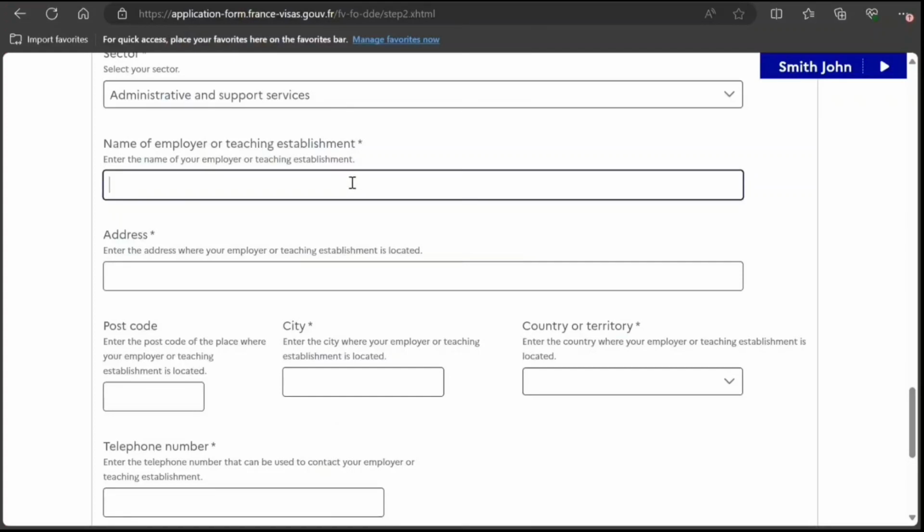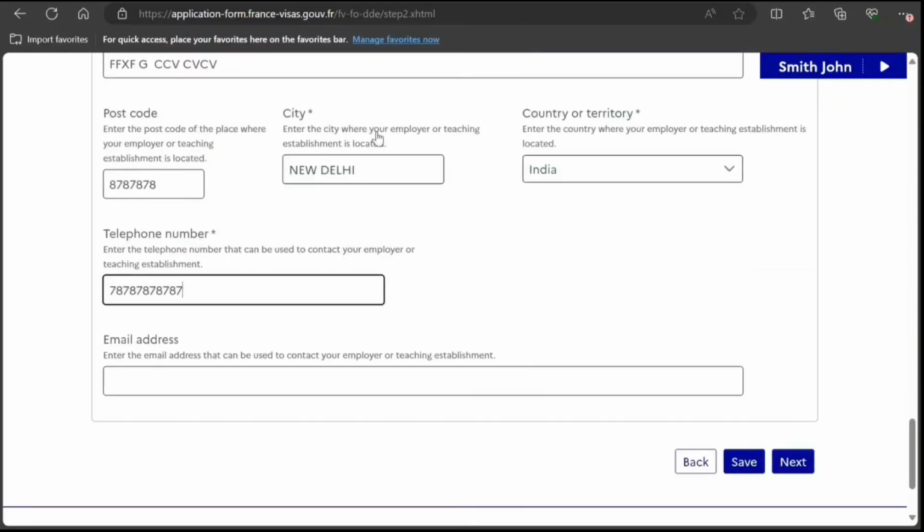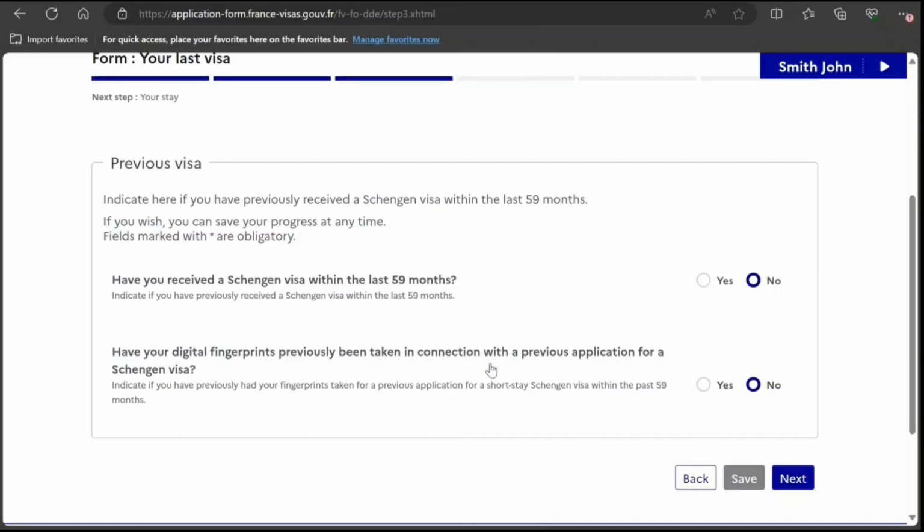Name of employer, teaching establishment. Provide proper information, address, postal code, city, country. The phone number they have made mandatory, but not the email. But as I've always said, if you have, why hide it? Next, last visa. Have you received a Schengen visa in the past 59 months, almost 5 years? I select no. Same, it was almost the same. Have your digital fingerprints previously been taken? I select no. So let's go to next.